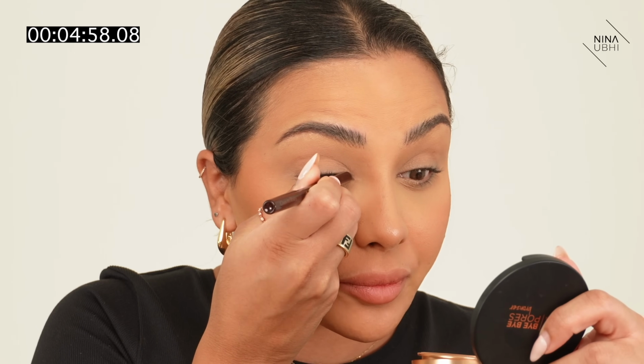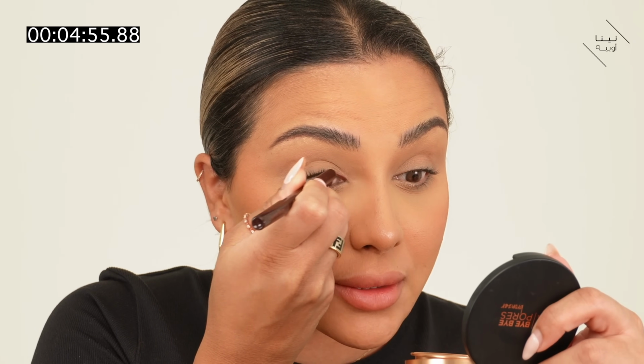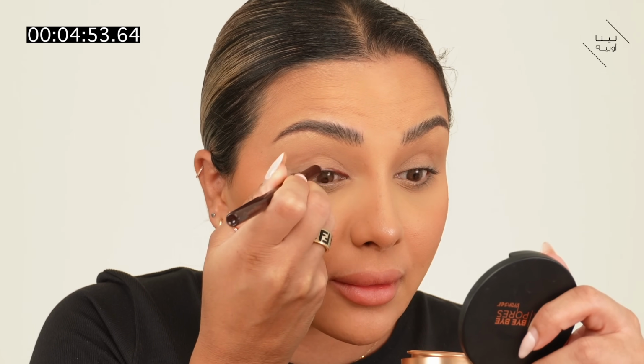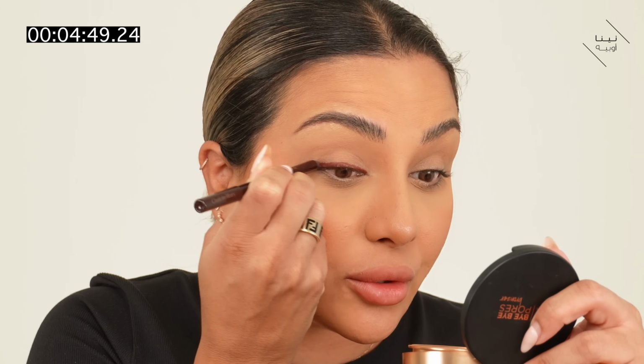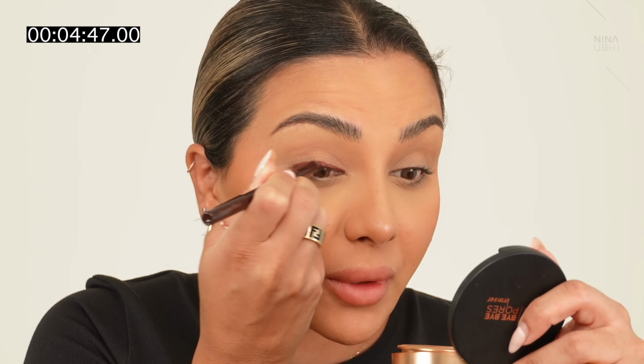Anyway, start. Okay, we're gonna line the eyes. And I'm just very roughly drawing an eyeliner look. You do not need to be neat whatsoever, guys.